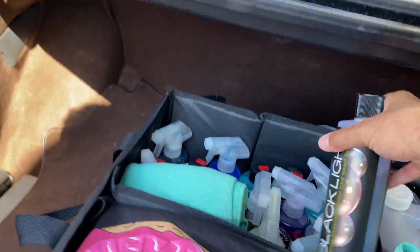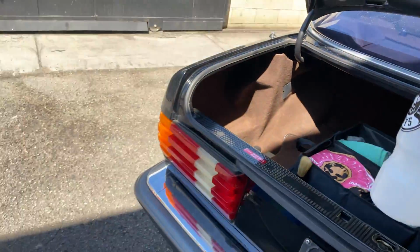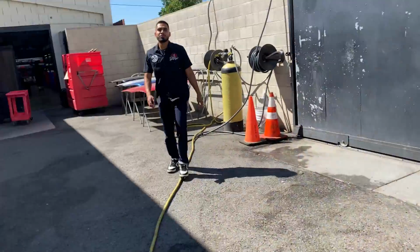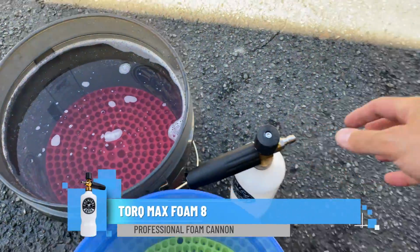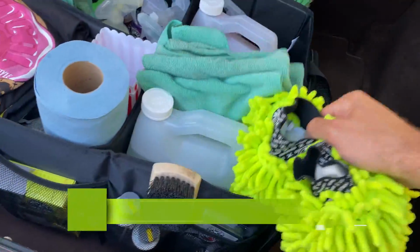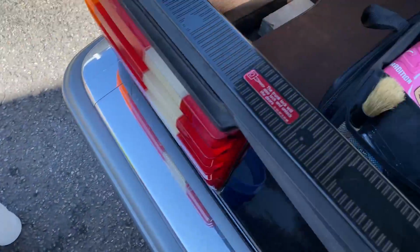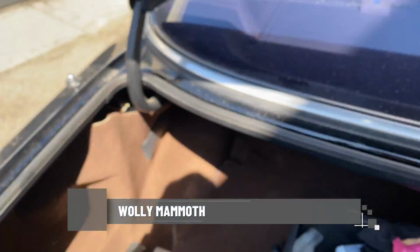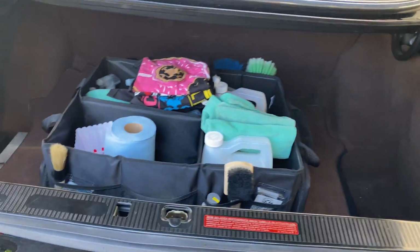I'm going to place this back into our little storage container, pop out our foam cannon. Just make sure you get our foam cannon, our wash mitts, and our towels, so whenever we're done foaming, we can dry it up. We've got a pair of wash mitts so we can both wash together, which I will dump into this soapy bucket. And we will also need to grab these Woolly Mammoth towels so we can both dry as well. Everything is still functional and organized in there. I'm going to close this up. Watch your fingers. It is a heavy trunk.